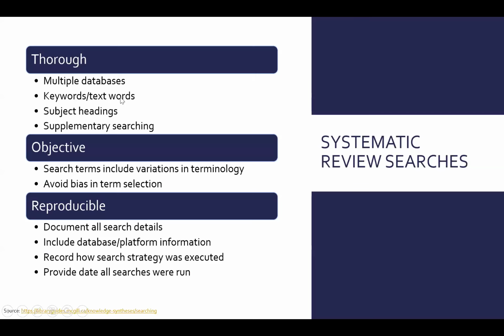So what do we mean by thorough? We mean we're going to search in multiple databases. We're going to use a wide variety of keywords and text words.